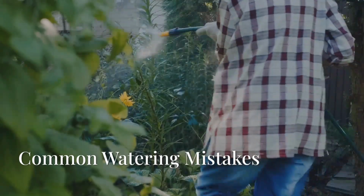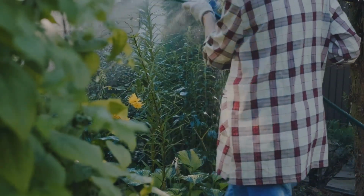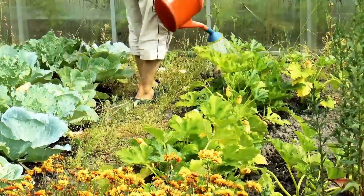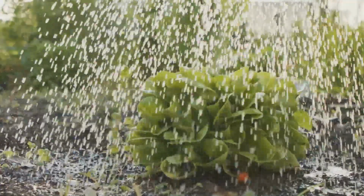Now let's talk about some common watering mistakes that can lead to water waste in the garden. Watering your garden might seem straightforward, but there are several pitfalls that many gardeners fall into, often without even realizing it. One of the biggest culprits is overwatering.